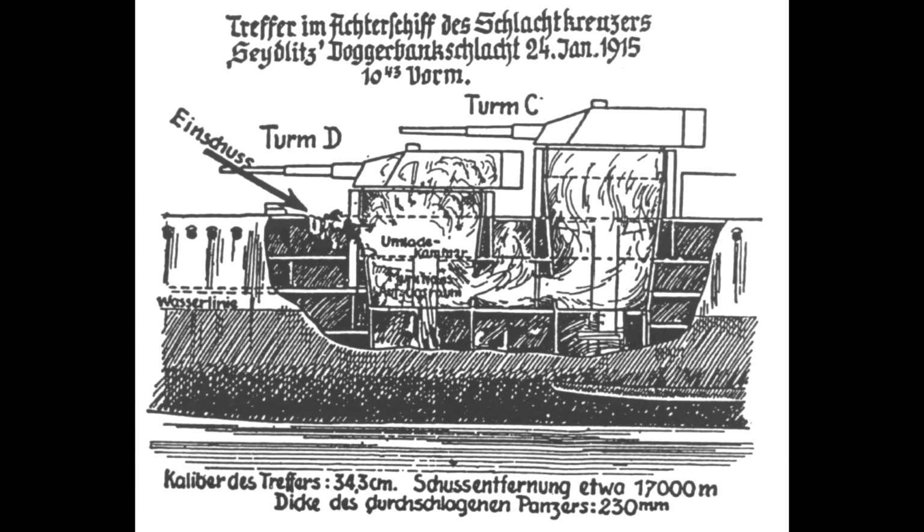Incidentally, if people are wondering how we know the shell didn't make it through, in the aftermath, when Seydlitz got back to port, they investigated and they found all the fragments of the shell outside the barbette and none inside, which indicated that when the shell exploded, there was something stopping fragments from getting inside, which would be the plug, which was pushed through instead.